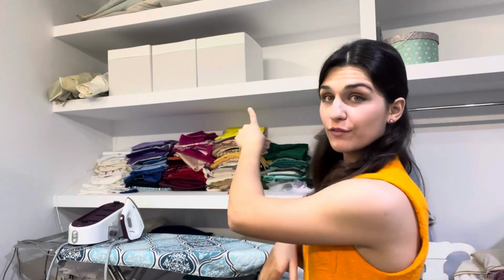So the next thing that we have is to fix this big shelf right here, and after that I'm gonna organize my fabrics underneath.